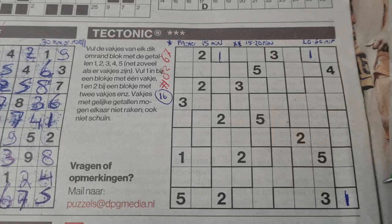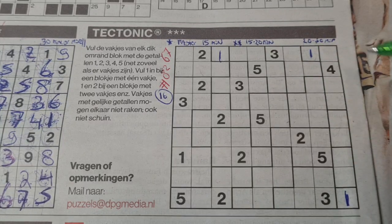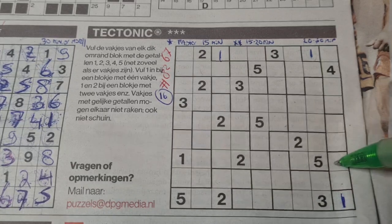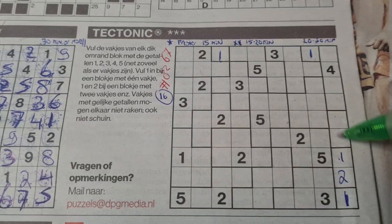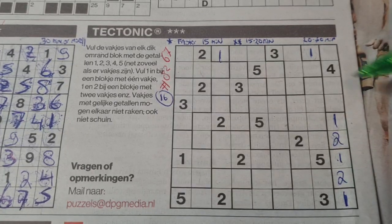Next question, do we have here dual boxes? I see here a dual box, there a dual box. Contains the 1 and the 2. Well, this box can be a 1, so the 1 should be here, and the 2 goes there. There's a 1 and a 2. We have a 1 here, so no 1 there. 1 should be here, and the 2 goes there.